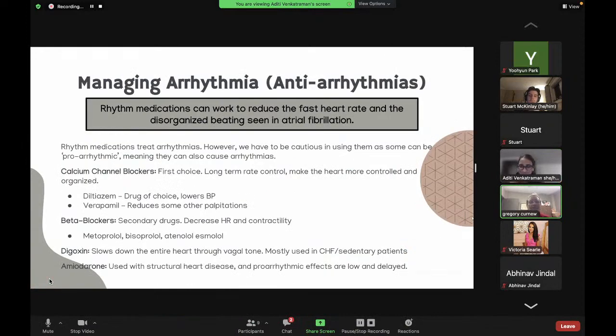Keep going. Yeah, so as Dr. Curnew and Adib were mentioning, of course, there's a number of different medications. We've mentioned a few of these already, but I'll briefly go through them as well. Rhythm medications, also known as antiarrhythmics, can often work to reduce the heart rate and also help to reorganize a disorganized beating of the heart, which can, of course, then prevent the risk of atrial fibrillation.